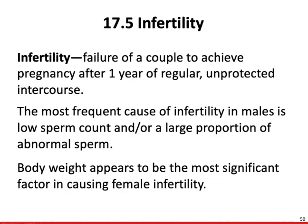There is, however, another thing that we want to discuss, which would be infertility. Infertility would be the failure of a couple to achieve pregnancy after 1 year of regular unprotected intercourse. Infertility rates are pretty high. Around 15% of all couples are infertile. The cause is pretty evenly distributed between males and females.